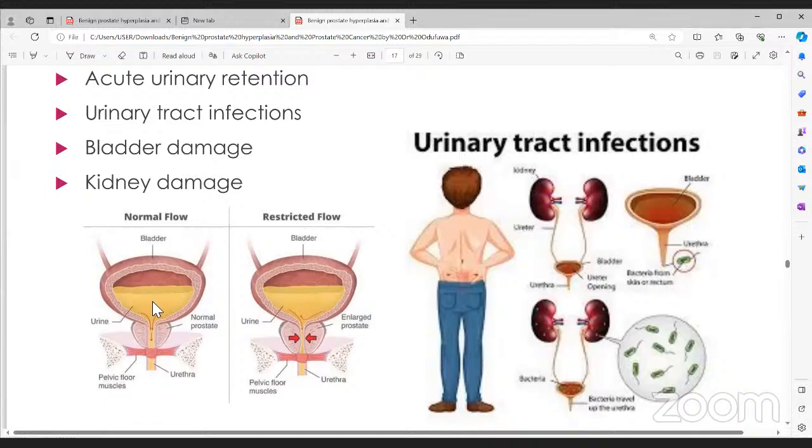Now, in a normal flow, it's easy to pass urine from the bladder out to the exterior. But in restricted flow, which is seen in this condition, the prostate presses on the urethra, and as such, there is difficulty in passing urine. So such an individual with this condition will have difficulty in passing urine. And sometimes we see some people using a catheter, sometimes they call it rubber, and they pass it through the penis so as to relieve this condition.